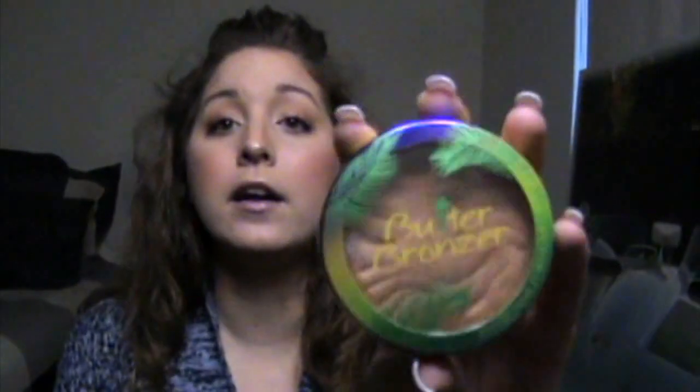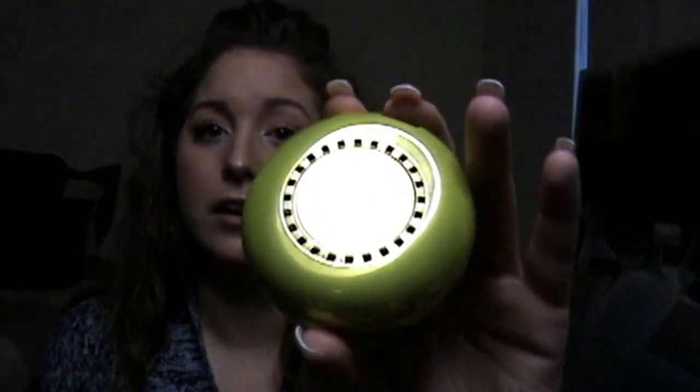All right, so this I saw Kathleen Lights talking about, so of course I had to go get it. This is the Physicians Formula Butter Bronzer in Light Bronzer. And it looks like this, really cool packaging. They always have nice, cute packaging. It's very bright and colorful. Now here's the things that I really like about this. Number one, it smells like a pina colada. She said it in her video.